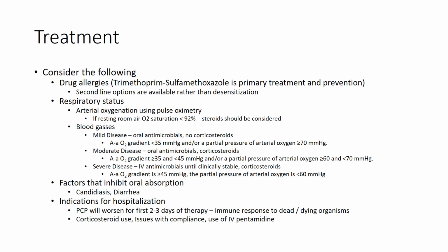We have to consider some factors that might potentially inhibit oral absorption, including candidiasis, which is a common co-infection in these patients with PCP, or diarrhea. And then we have to consider the indications for hospitalization. So one of the things that's important to note is that PCP is always going to worsen over the first 2 to 3 days. And the reason for that is as you start to kill off the organisms, their dead pieces, those dead proteins and cells of the organism can actually lead to a pretty robust immune response because your body's trying to clear those.